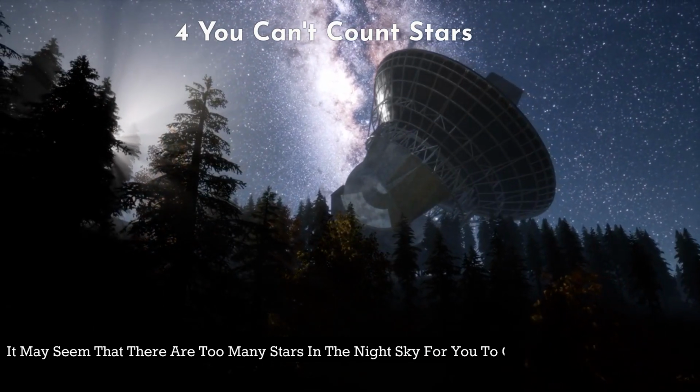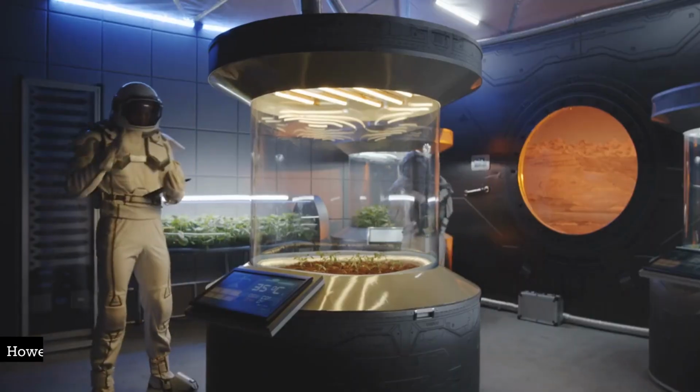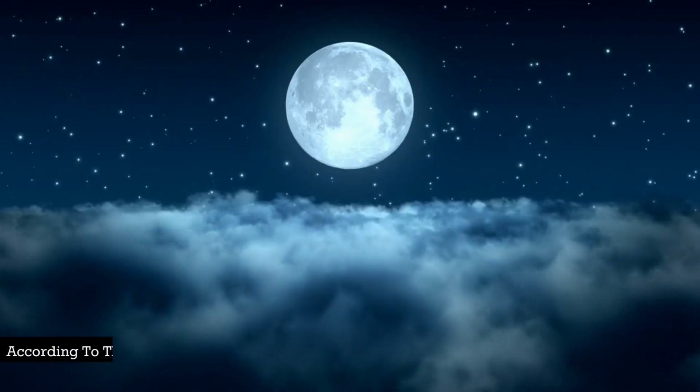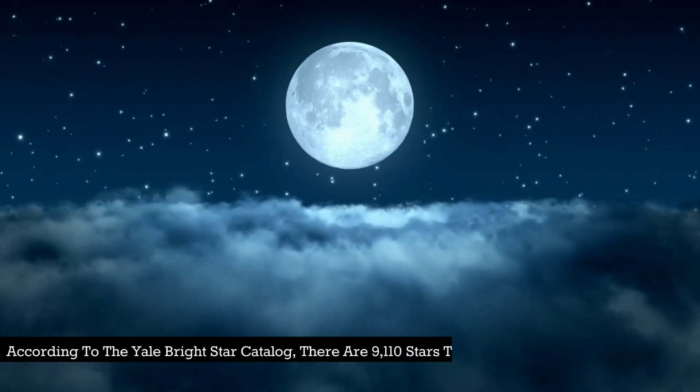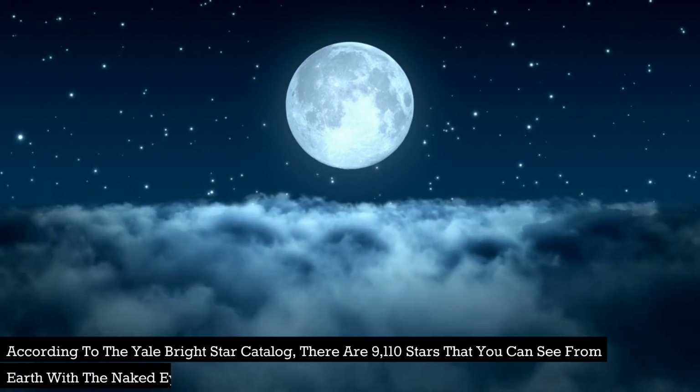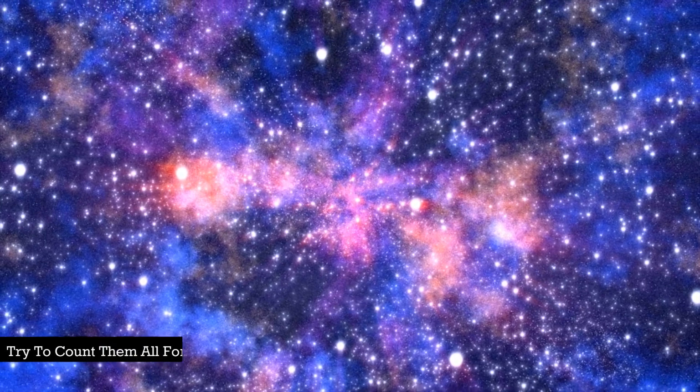It may seem that there are too many stars in the night sky for you to count, but actually, you can. However, scientists at Harvard have already done it for you. According to the Yale Bright Star Catalog, there are 9,110 stars that you can see from Earth with the naked eye. Try to count them all for yourself.